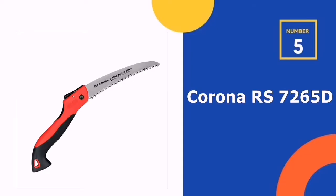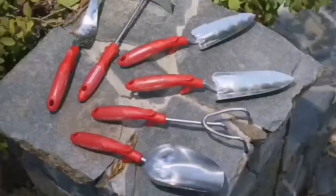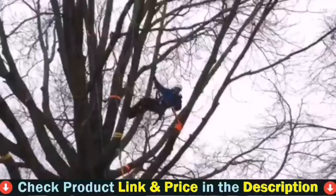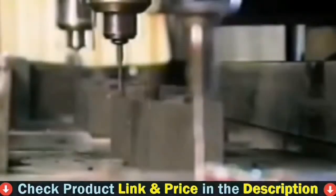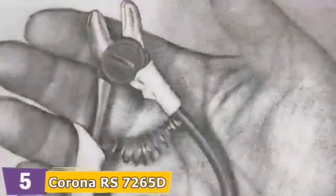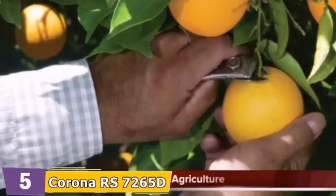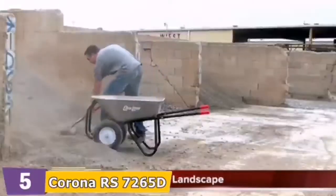Number 5 in our top 5 best pruning saw list is the Corona RS7265D Razor Tooth. This saw has a triple ground blade and 7-inch long teeth, making it ideal for cutting through pruning projects. In addition to its ergonomic handle, this saw is lightweight and can cut branches up to 6 inches in diameter due to chrome plating, which decreases friction while the blade cuts. The convenient hang-out hole on the handle allows you to use string or nails when storing your tool.